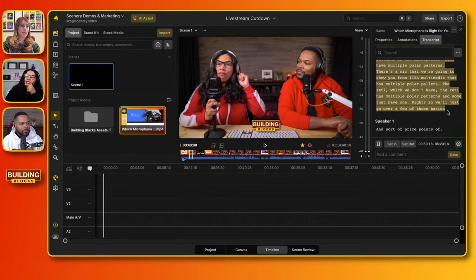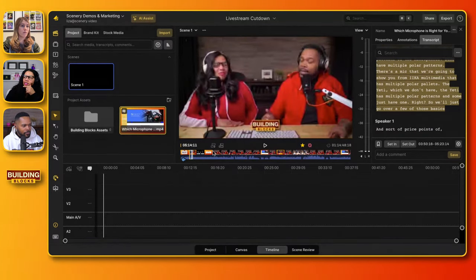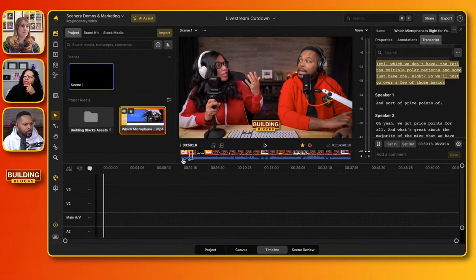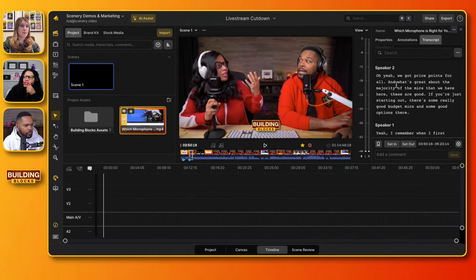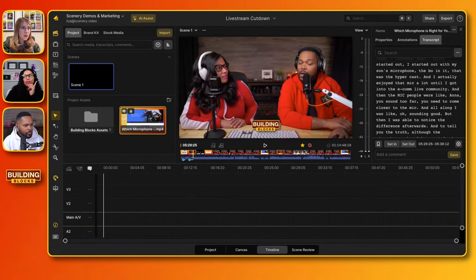So perhaps we like this entire section here. I could go ahead, and you'll see that it highlights in this preview window over here. I could star it to favorite it. And now you'll notice I've got some of these annotations over here. I'm just going to do one more here.